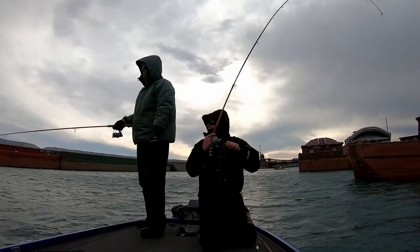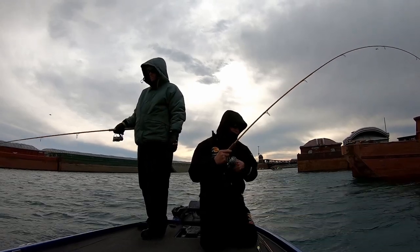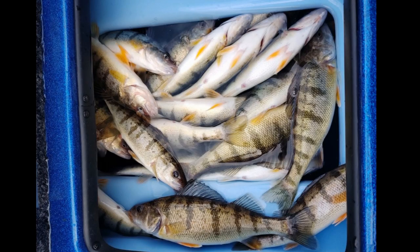You can see the barges are right next to us, tied up. They're all up and down the river. It's 30 plus foot right around them. Sure, Andy, you take a picture of the live well. We got some good ones today. We got our limit.